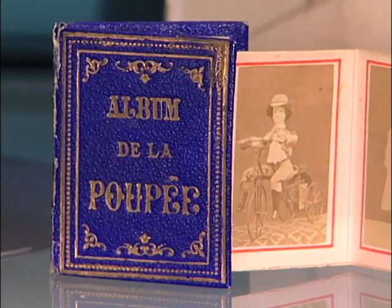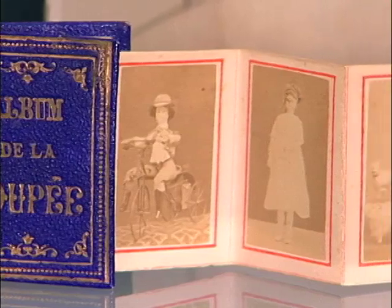Speaking of shops, many of the shops at this period had their own little books, not unlike the modern Barbie doll, where you could look at what they had for sale. They were little dream books, photographic images.